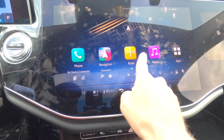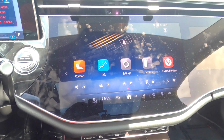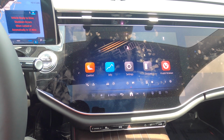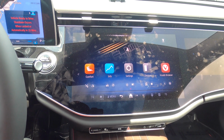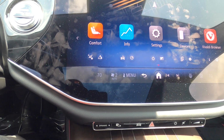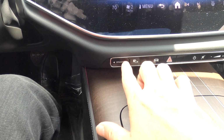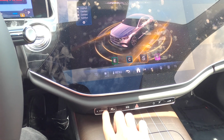You also have AI voice recognition, which, as you saw in the CLE, it's the same thing. Hey Mercedes. How may I help you? Turn down the climate control. Reducing the temperature to 70 degrees for you now. Going into your driver mode select here, which you can change right on the fly.